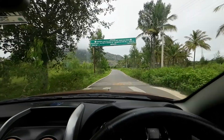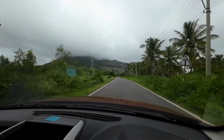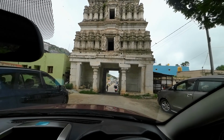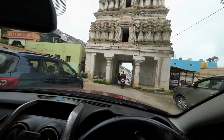So Shivagange is towards Tumkur side, and so I'm just passing the Nelamangala flyover. So this is where we're turning off, and you can see up ahead the Shivagange hill. Oh, there's a mongoose there. Wow. Okay, so Google's led me to this archway. I'm not sure if this is the way. I'm not even sure if the car will go through this.